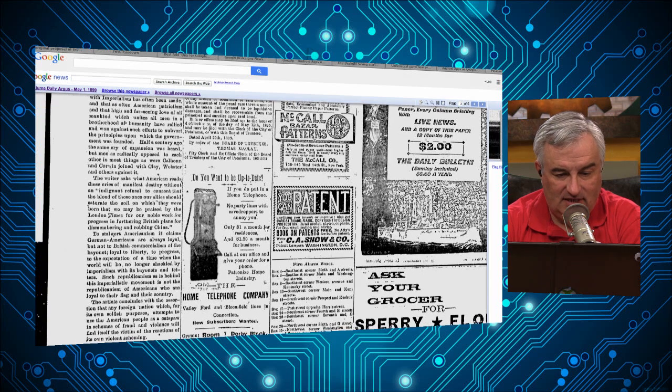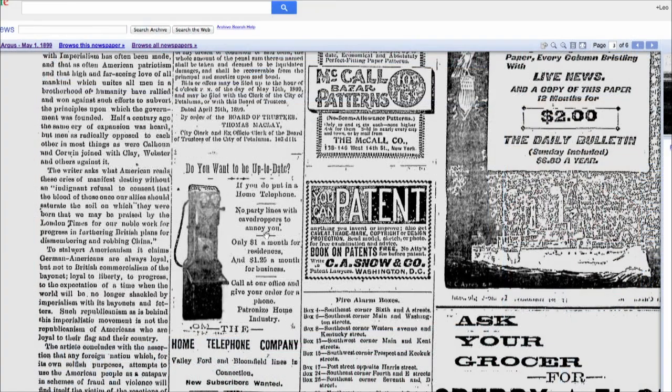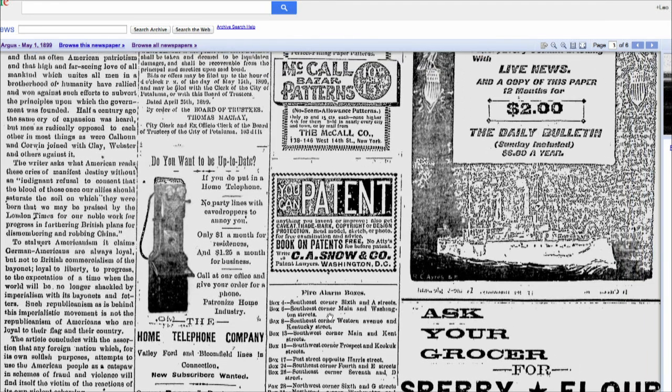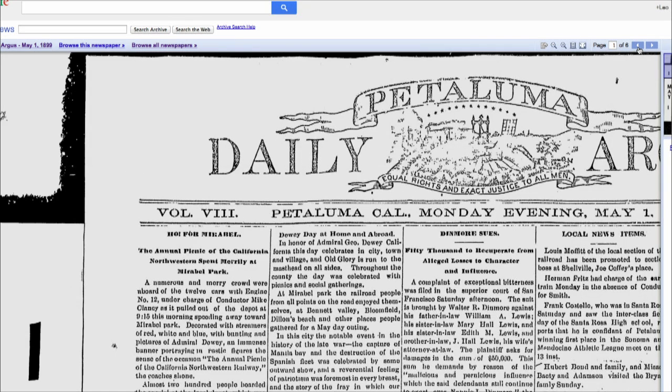Do you want to be up to date? If you do, put in a home telephone. No party lines with eavesdroppers to annoy you. Only $1 a month for residences. Call at our office and give your order for a phone from the Home Telephone Company. Wow. Wow. Wow. This is 1899. They had phones back then. Chicken news? Oh, I'm sure.